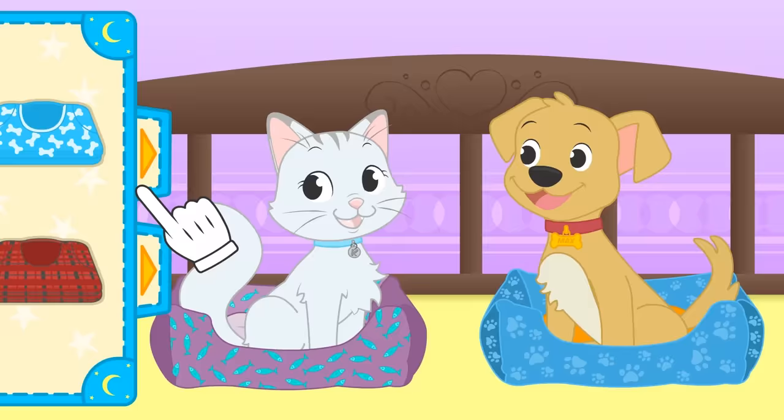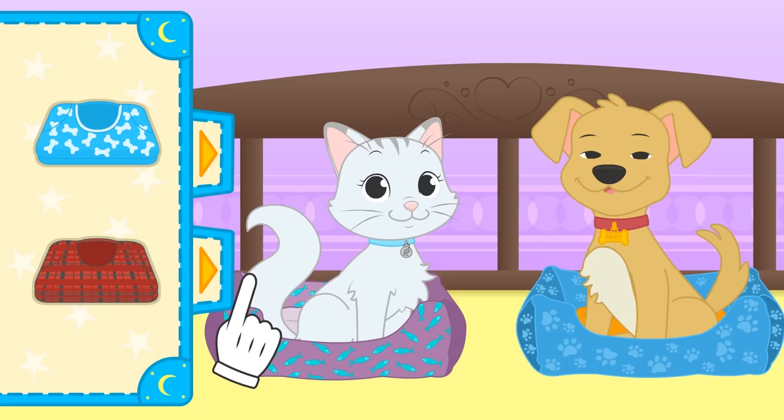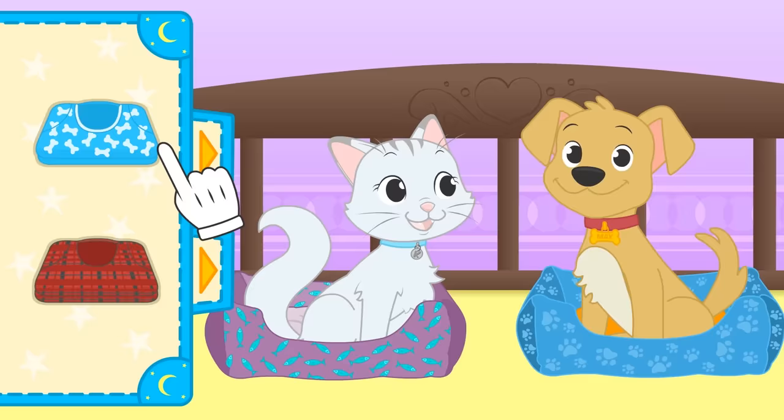First, it's your turn, Max. What pajamas do you want today? The ones with bones are prettier, or the one with squares, it's warmer. The one with bones, that's my favorite too. And that way you'll be cooler.